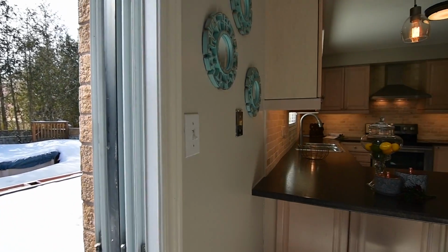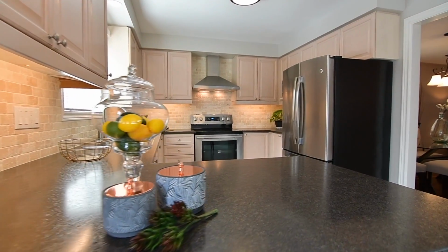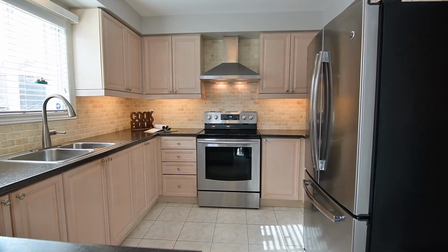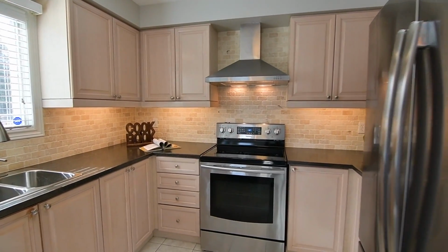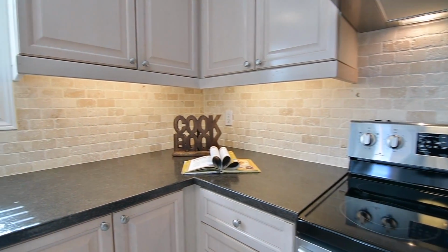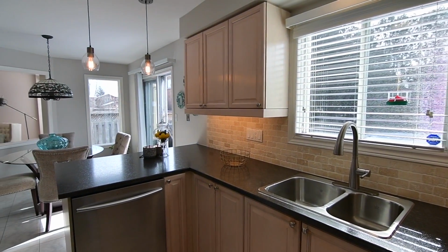The kitchen itself is a wonderful and efficient work area, and showcases plenty of counter space with bar seating at the peninsula, abundant cabinetry storage, pendant and valance lighting, a stone-tiled backsplash, stainless steel double sink and appliances, as well as a built-into-the-wall pantry.